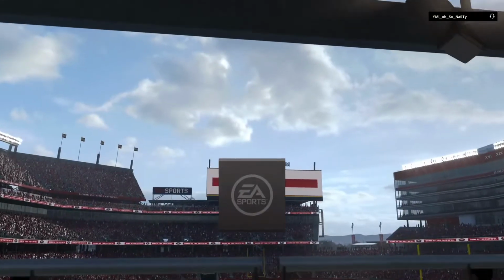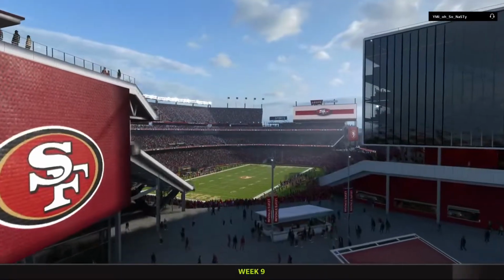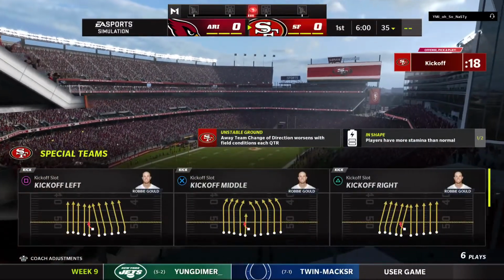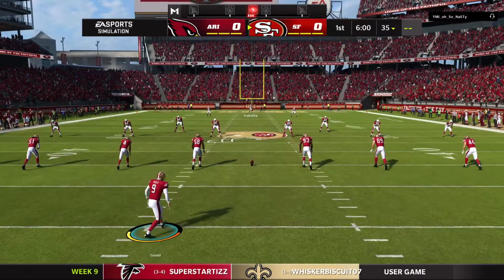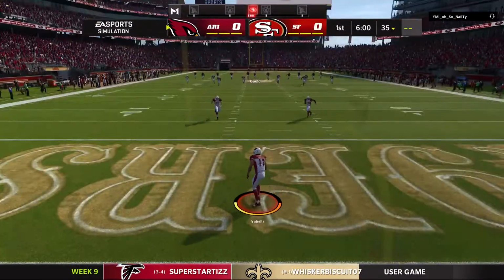South of Candlestick Point as we welcome you inside Levi's Stadium in Santa Clara. The scene a short time ago, this crowd, they love their 49ers, and they were in full roar as their guys burst out of the locker room. And we're ready for football as the 49ers get set to do battle with the Arizona Cardinals.